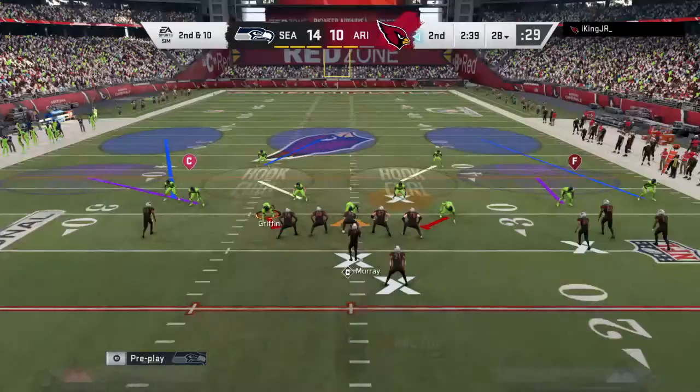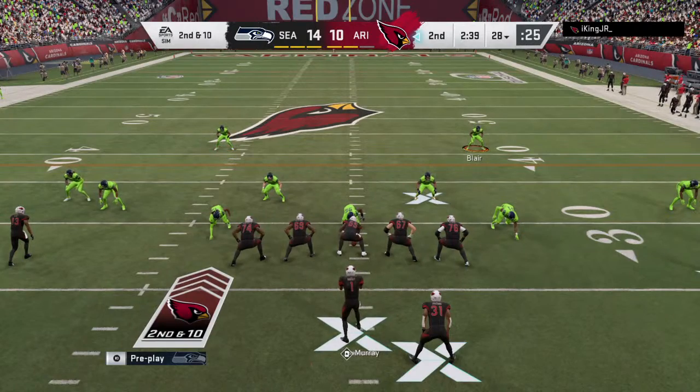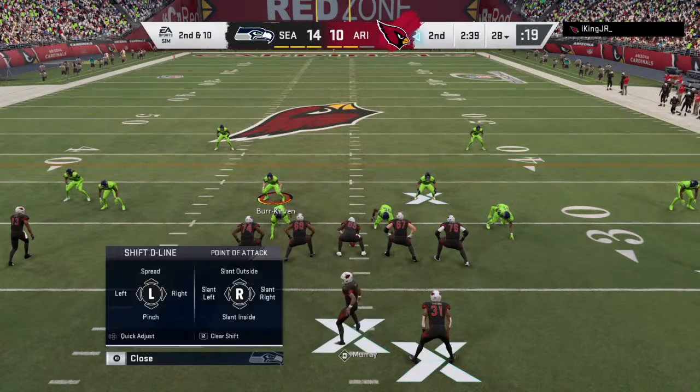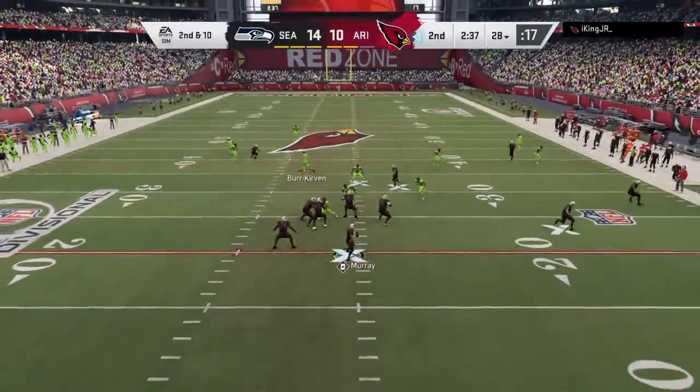So now they'll come up on 2nd and 10, once again from the 28. All day, every day, any day. Hey, check 24. Check. Bravo. Echo. Hey, Banjo. Murray again, 2nd and 10.